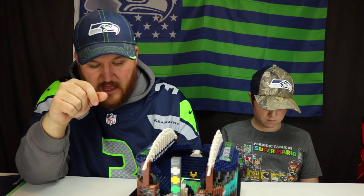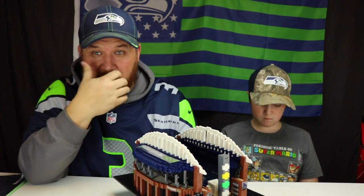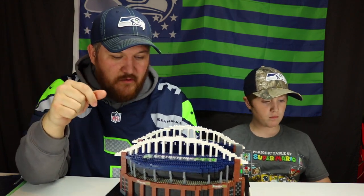But it was definitely a lot of fun. I don't think I got these columns in correctly, just from the way they look now and the way that they're supposed to look in the photo. But they're in there. It looks good. Overall, I'm very happy with it.